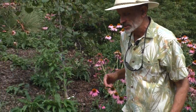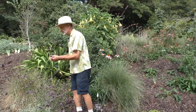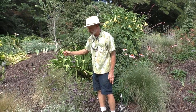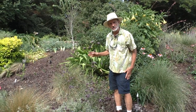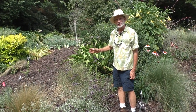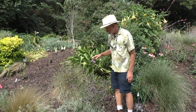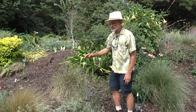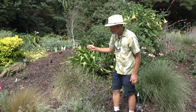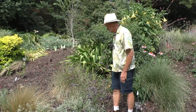A couple other things in this bed. Verbena bonariensis, what Tony Avent likes to call verbena on a stick, is a true verbena. Bonariensis referring to Buenos Aires, meaning good air. Well, that's what the city is named after. And it used to be a better plant because the foliage used to stay clean all summer long.